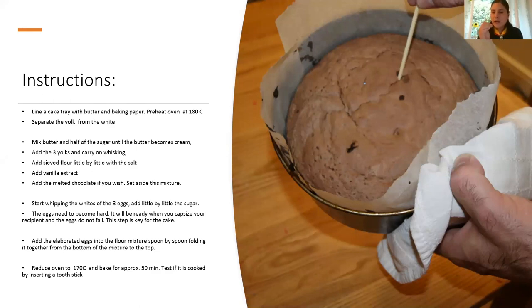It's a little bit lower, and it will be 50 minutes in the oven. And then you can test it with your toothpick. All right, so that's the sponge cake.